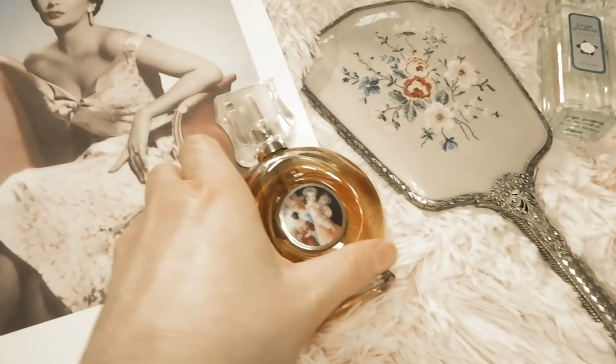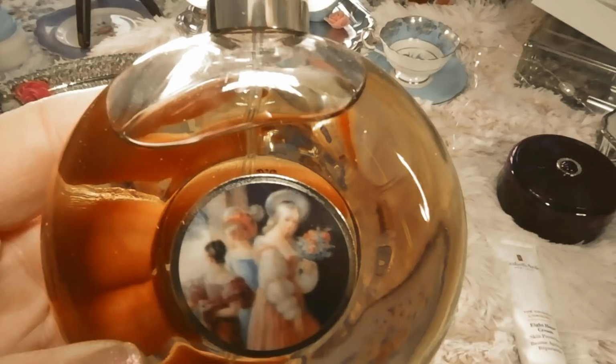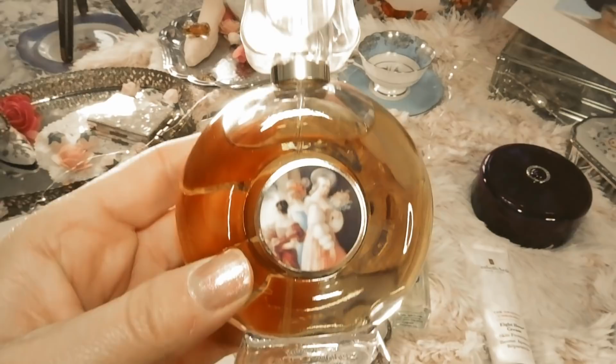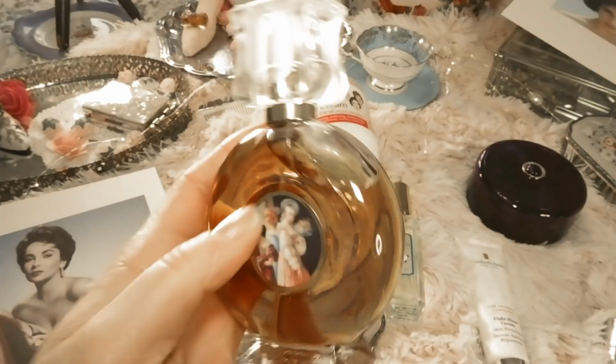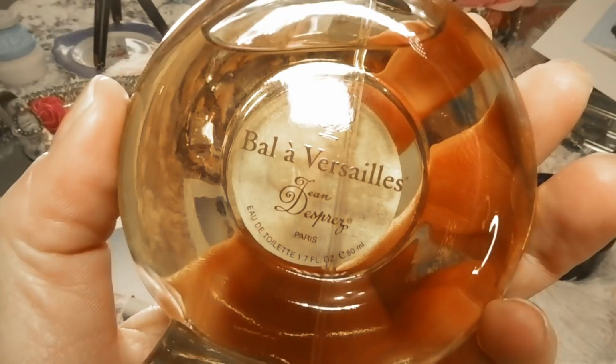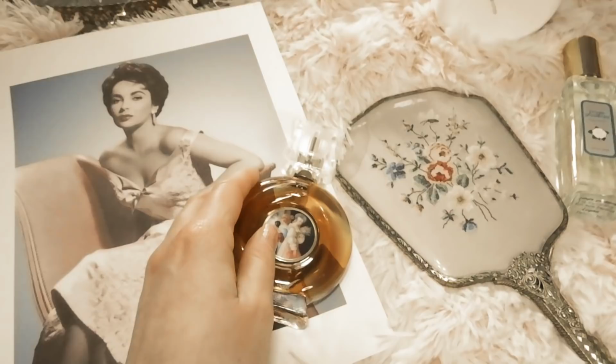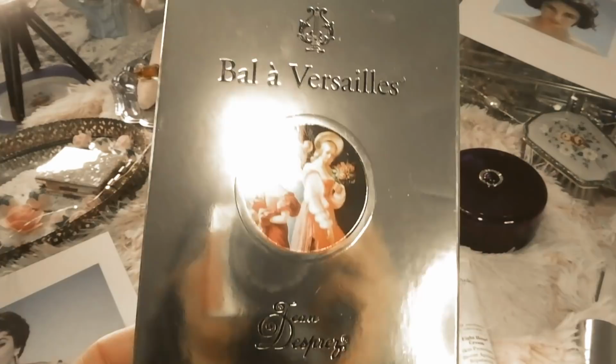Next fragrance that she wore, this one is definitely hard to pronounce as well. It's called Jean Desprez Bal à Versailles, and pardon me if I did pronounce that wrong. I think this is a really unique fragrance. It's from Paris, so it's like a French fragrance. It looks a little retro. This looks so vintage. I love the bottle, and even the box is beautiful, and you can still buy this perfume today. I'm going to spray some because I haven't tried it yet to see what it is like. So this fragrance is from 1962. It has soft, sweet spices, orange flowers, and lower notes of musk, civet, and ambergris.